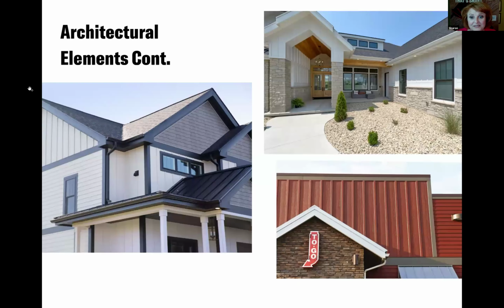So, architectural elements, just different ones. There's that dark siding that really loves a darker shade. You can do everything from board and batten to panel. In fact, it works wonderfully in a kerf system. If you're doing an aluminum kerf or a cellular PVC kerf, it works with the kerf system.